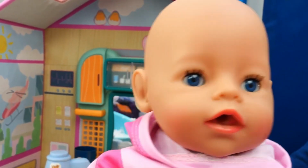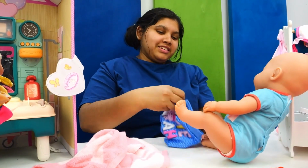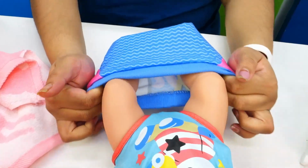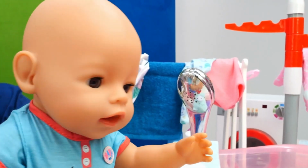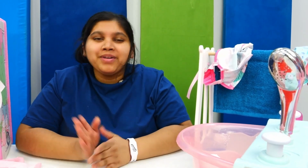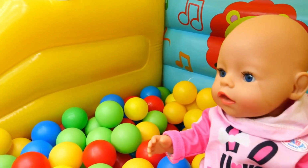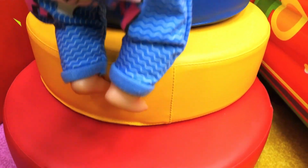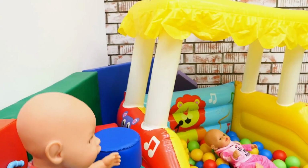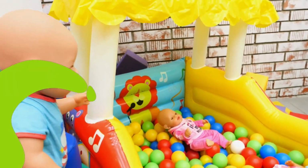Olivia, let's go play. Wait for Leo, let me put his pants on. Voila. Wait, I'm coming, 1 minute. While they're playing, let's go make something delicious for them. Let's go. Leo, come on. No, let's go. Woo. Let me jump from the height. Whoop.